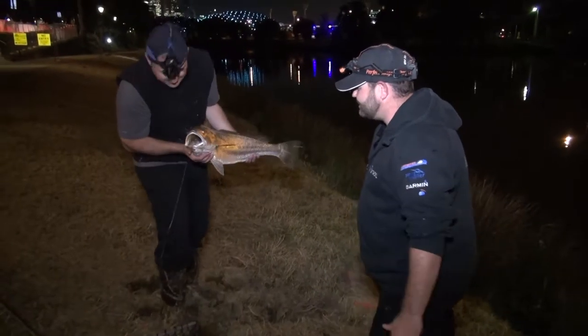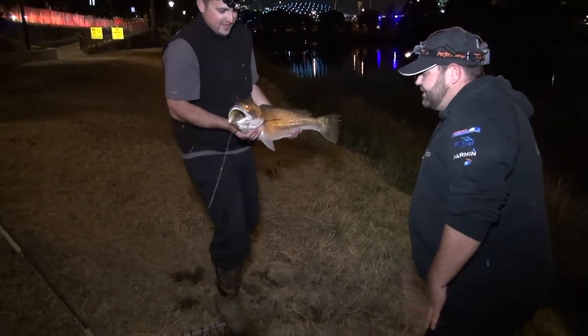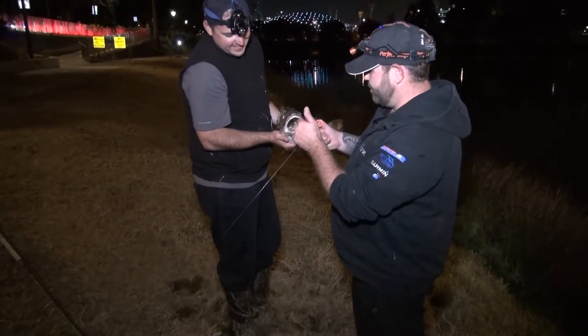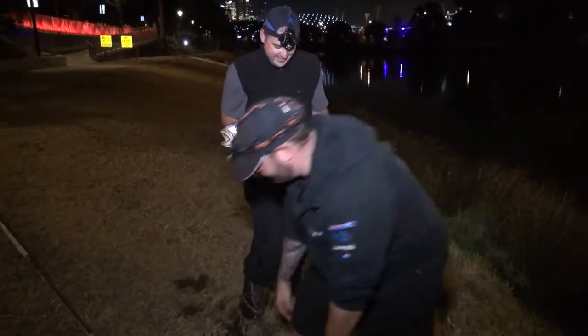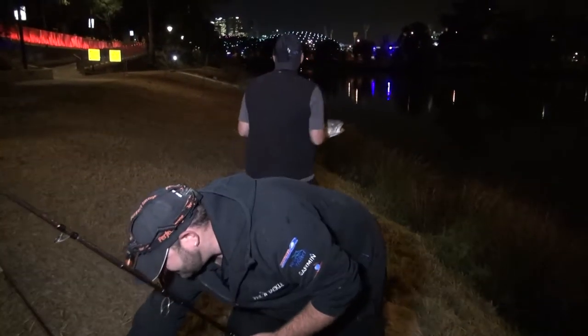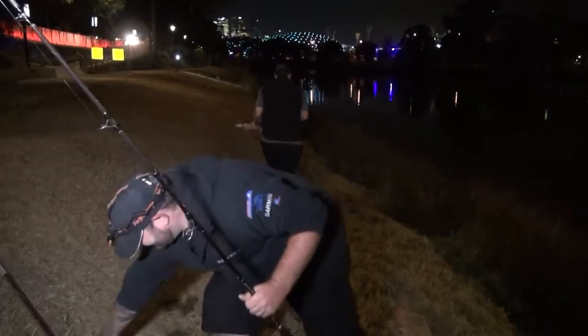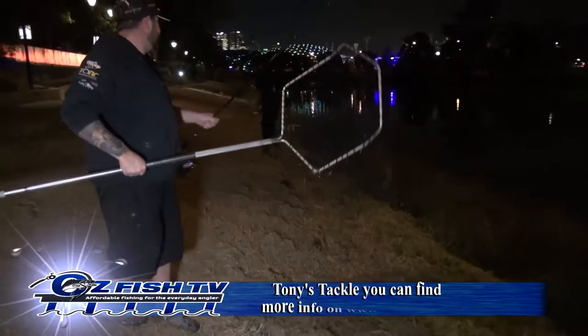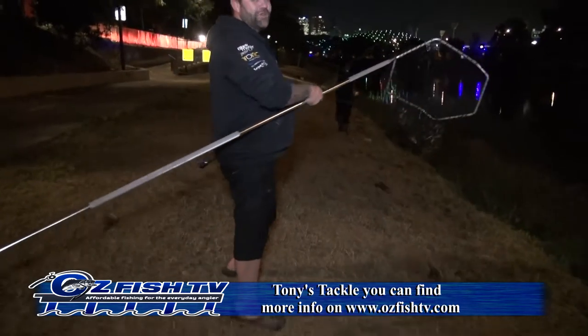Have you got scissors on him? I do. Got any braids, scissors, always have them in your pocket. We'll get that hook out of him. We'll get this gear back over there, mate. We'll get a couple of photos of it, a quick couple of snaps. Oh, wow. I love this. These nets make all the difference. Tony's Tackle, look it up.